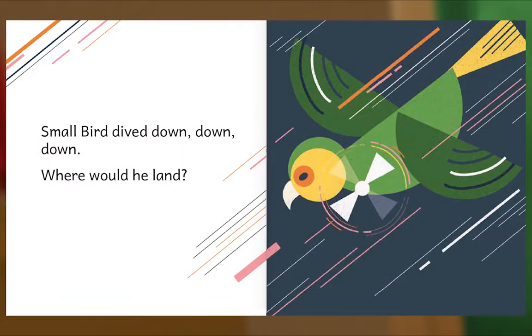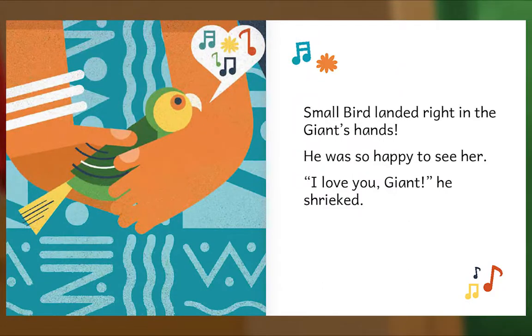Small Bird dived down, down, down. Where would he land? Small Bird landed right in the giant's hands. He was so happy to see her. "I love you, giant," he shrieked.